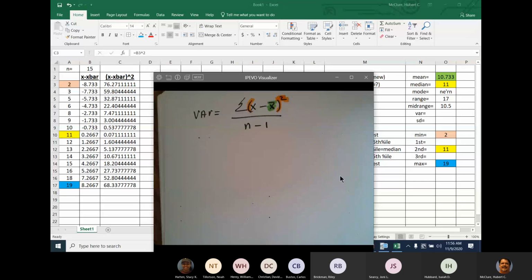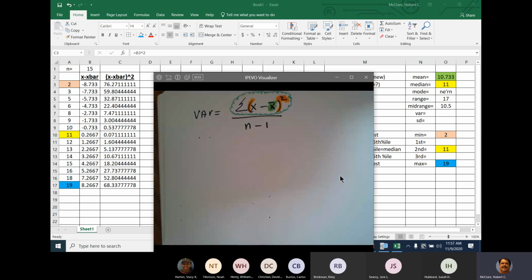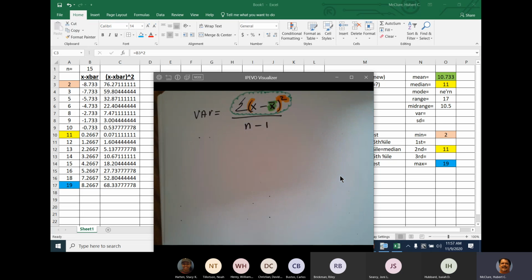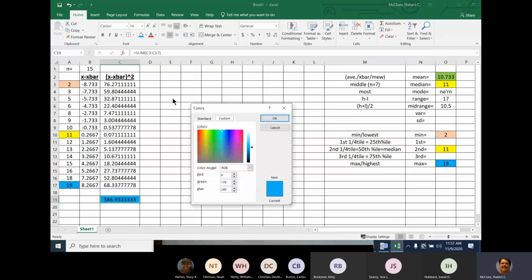Now I'm going to highlight that top part. I don't have a good color. I've got a new set of markers here, but all the colors are a little bit too dark. Let's go with this turquoise looking one. Now, what do we do with that x minus x bar after we squared it? What is that funky E? What does that mean? Add them all up, Hubert. That's right, class. Add them all up. And I'm going to highlight that in a turquoise color.